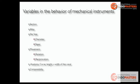But the most important difference between all of them is that you can choose to use more taper, less taper, stiffer instruments, or more flexible instruments. We have to use the system we are most comfortable with. The main variables in the performance of mechanical instruments are the section, the alloy, the file size, diameter and taper, the movement, rotation or reciprocation, the anatomy with curve, length and width of the canal, and lastly, compressibility. The section is the main part of the file because it's the DNA of the file.